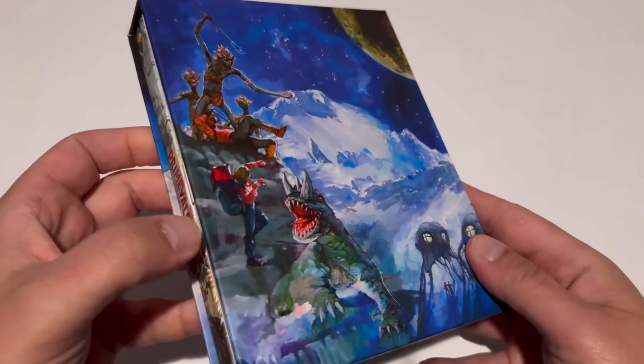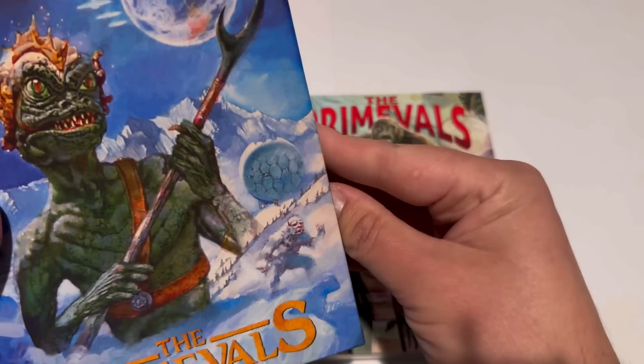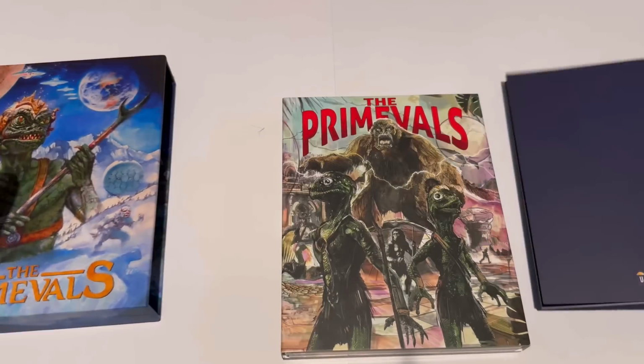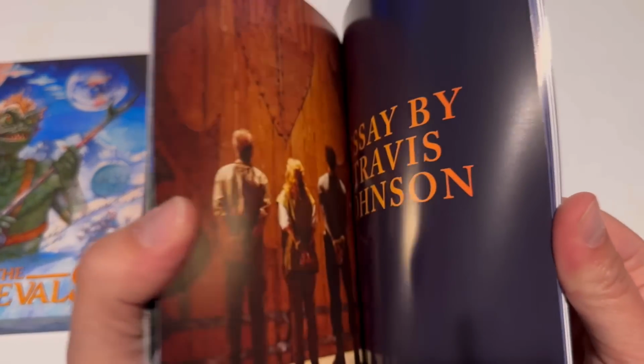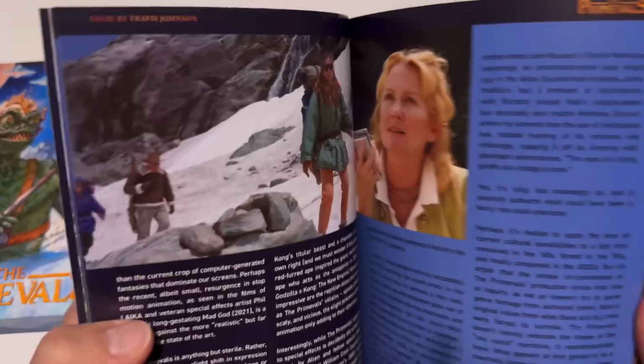Look at that, guys. Oh, my goodness. Look at that slipcover. I love that slipcover. That is awesome. Let's go through the booklet. Oh, great artwork on this, too. There is just great artwork everywhere with this movie.